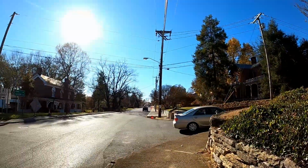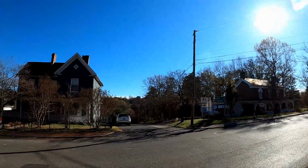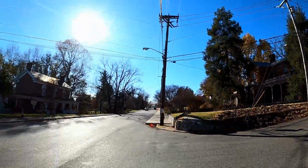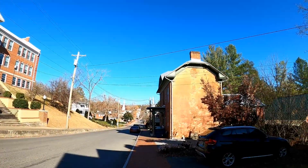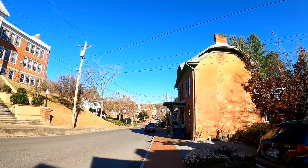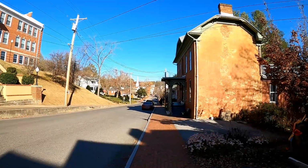Okay, so we're gonna cross the street right here. Oh, they got historic homes all over the place right here. But we're gonna cross it and start heading back the other way. Okay, we're heading back toward the town again. Look at that view. Pretty cool.